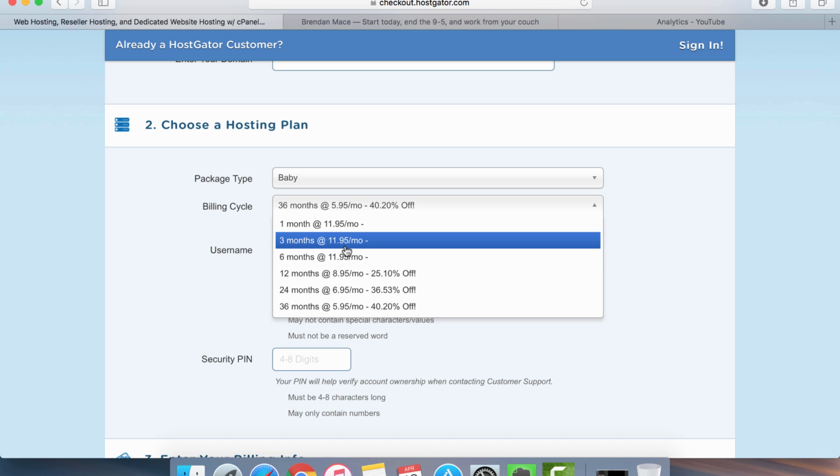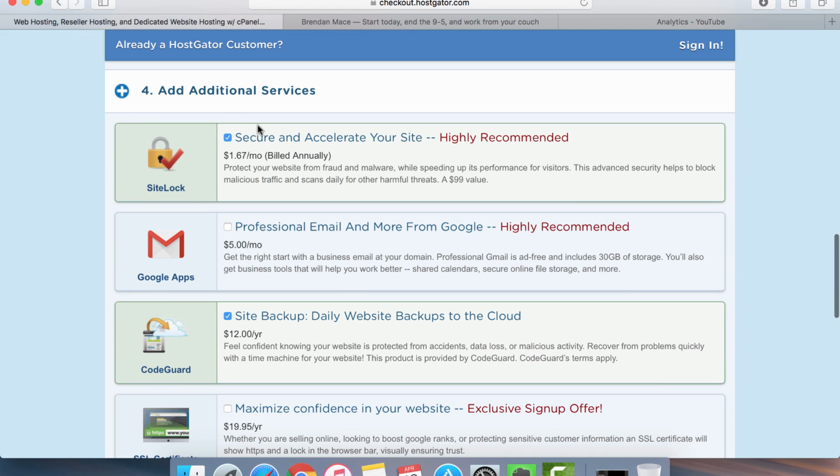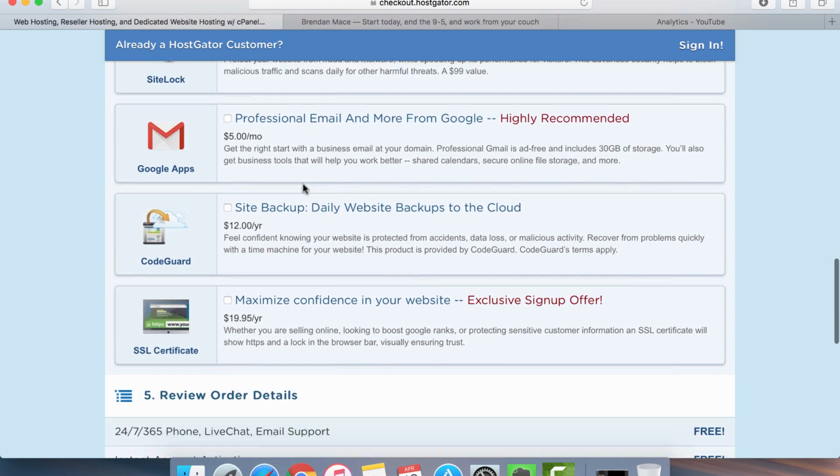So I would select maybe just 3 months for now, fill out the rest of this information. When you get to add additional services, they have 2 services that are checked here. I will tell you that for my own personal account, I have unchecked these additional services. Maybe you feel like they're worth it. In my opinion, you really don't need them, and they're just extra money that you're basically wasting. So uncheck those to save a little bit of money.